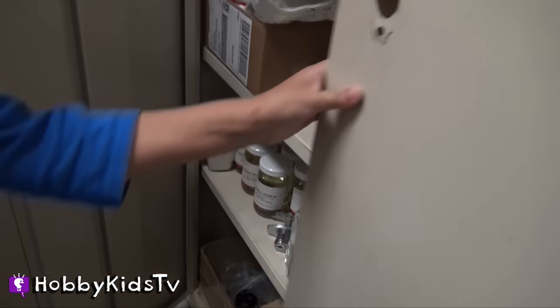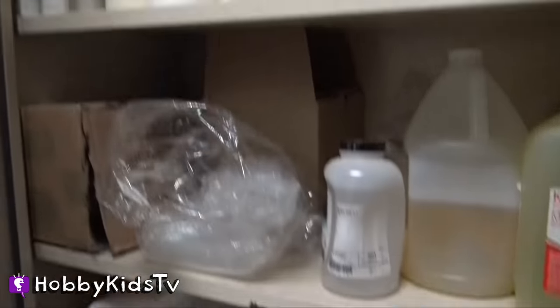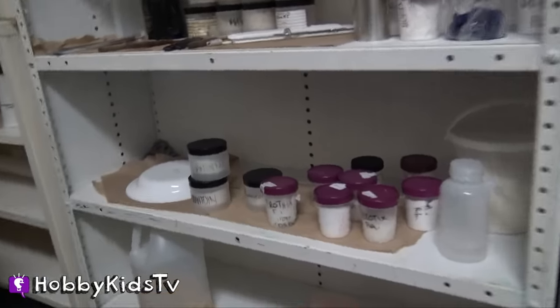Nothing. What? Wow. These are all the failed floops. I think they're failed. Maybe these are the ingredients over here. I bet you're right. Oh, look at this floop. It looks like they're still measuring it.